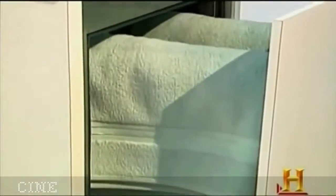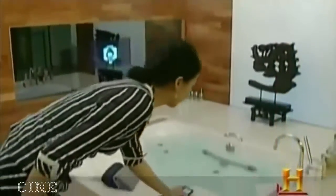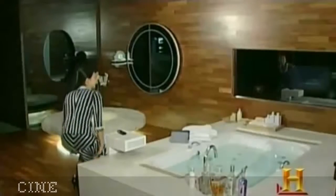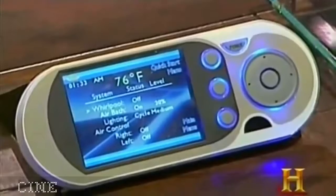So what other tech might we find in the bathroom of tomorrow? Jacuzzi manufactures a towel warming cabinet that heats up to 120 degrees. For those who need to check their messages, the news, or the weather while primping, there's a mirror from Samsung that doubles as a TV monitor. But gadgets aside, the current bathroom trends lean toward indulgence and awareness.